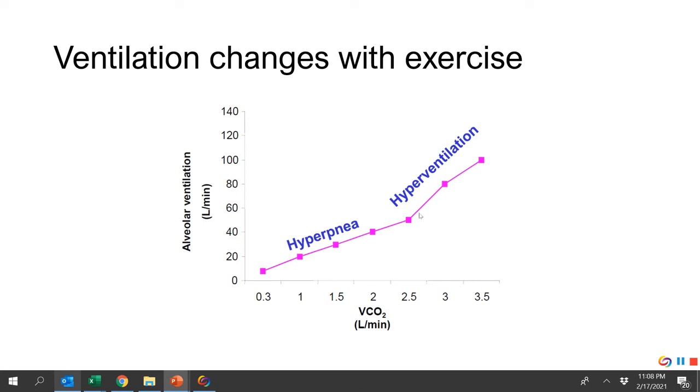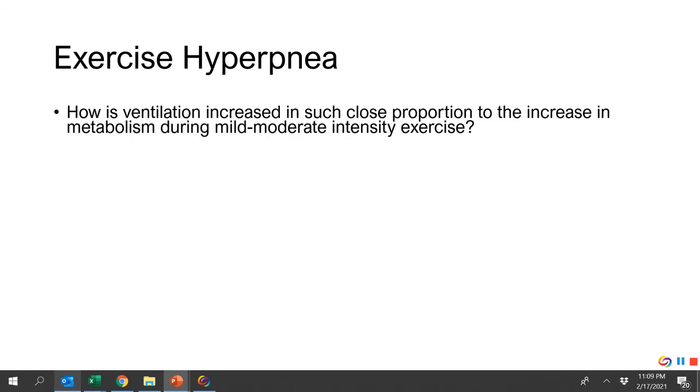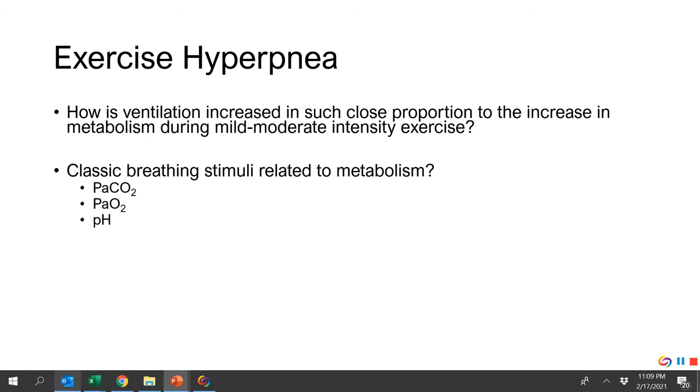But at the end of exercise, or near max exercise, we actually start to breathe more in an effort to balance out or maintain our arterial pH. And so, just to put this in words, we increase our ventilation in proportion.